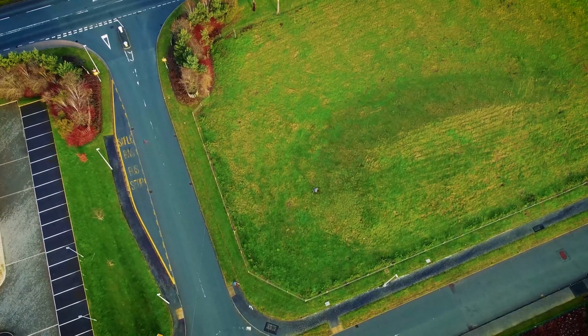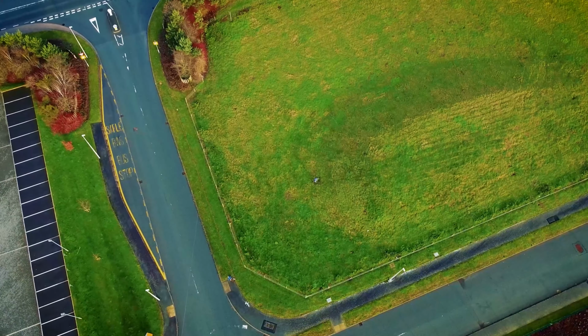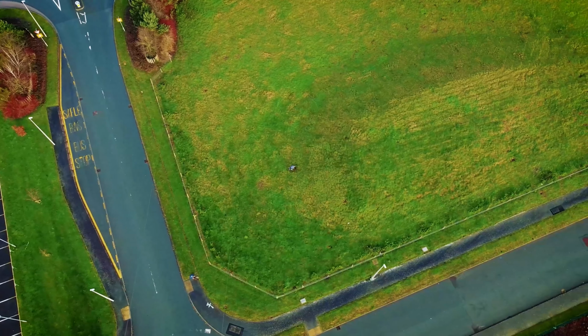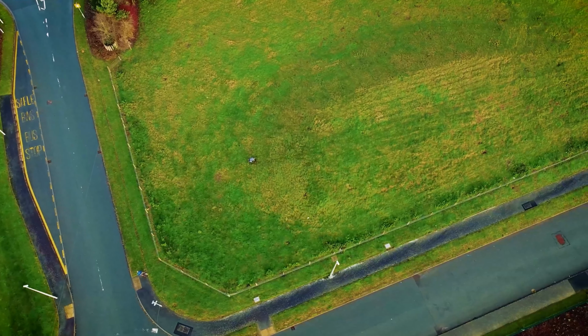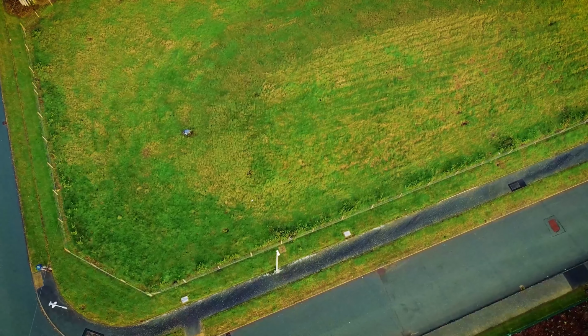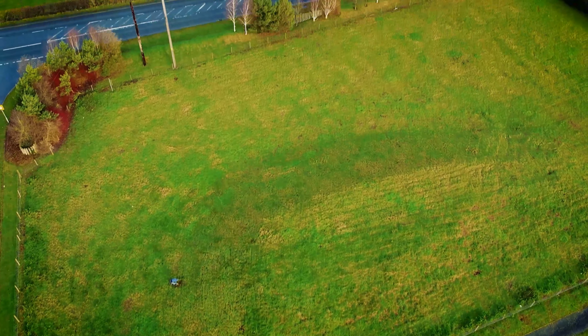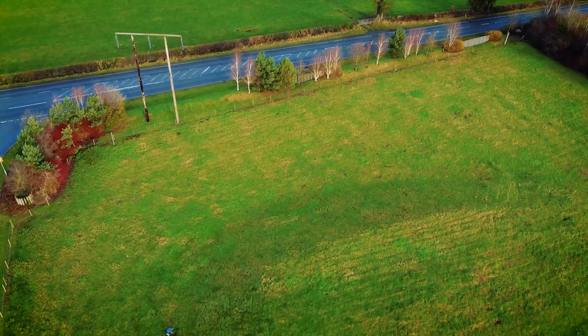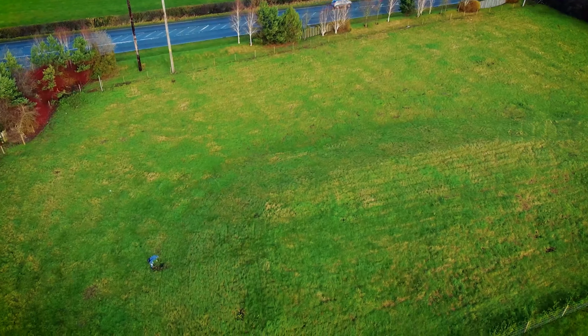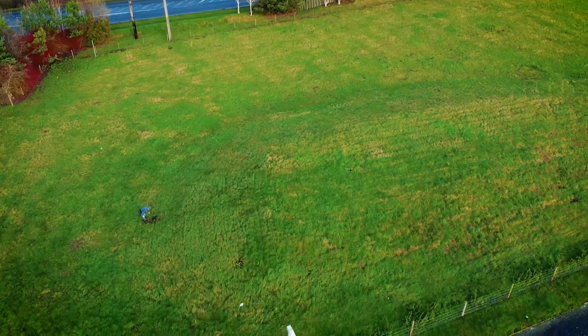imagery in and the audio, but I just couldn't get enough wind off it. Luckily with the rest of the video it's managed it quite well, but I think facing into the wind with that was never going to be a thing. So anyway, guys, I'm going to bring this drone down now, and we'll do a little outro, but there we go. Charlie's HQ.